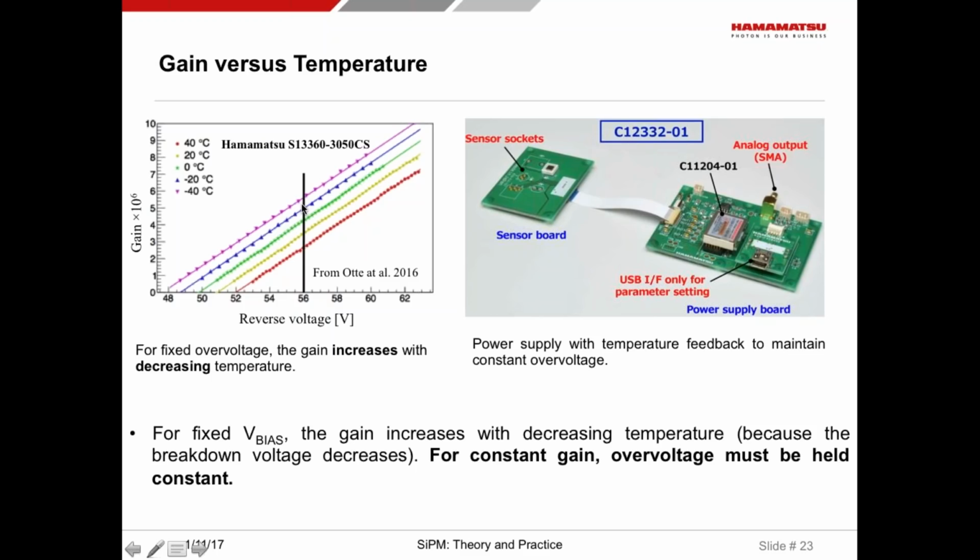One is to keep the temperature constant, and this is probably ideal, and incidentally the lower the temperature the better, because of the lower dark noise, which we'll discuss shortly. However, this sometimes may be impractical. So the next best thing one can do is to ensure that the overvoltage is the same. If overvoltage is fixed, then gain is going to be fixed no matter what the temperature. Some manufacturers offer power supplies that have temperature feedback or temperature compensation circuitry.